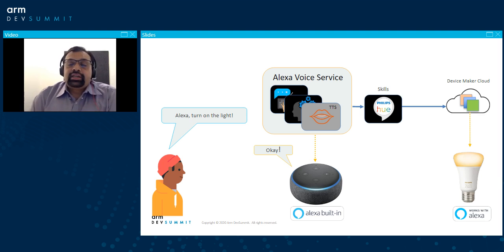And the second integration is called Alexa built-in. This is where you add mics and speakers to your product, and then there is no need to put an Echo device in your home. Your device itself can become an Alexa endpoint and can control other devices and accessories.